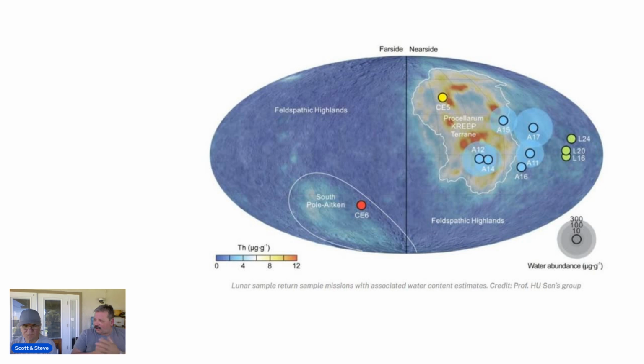Now, we reported on that before, right? When proto-Earth slammed into Theia, or the Earth, proto-Earth slammed into Earth, and then it created an accretion disk, which eventually formed into the moon. We've talked about that. Okay.